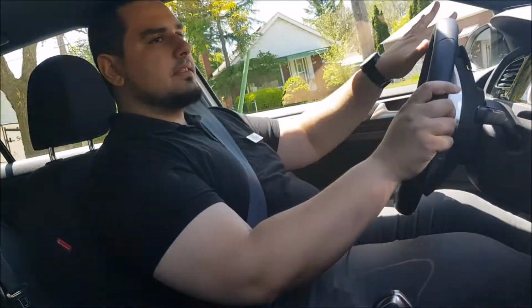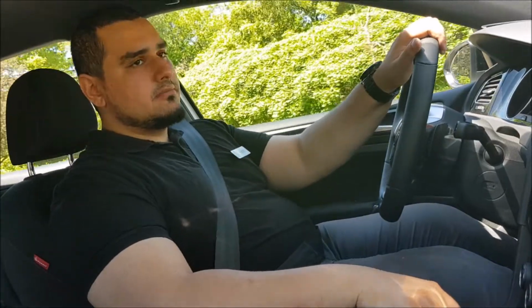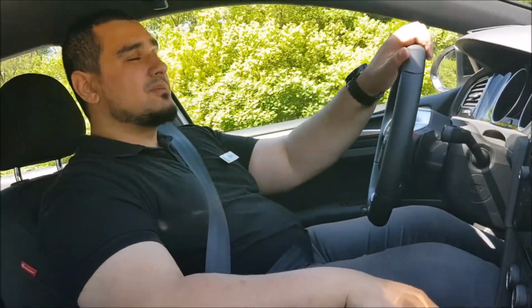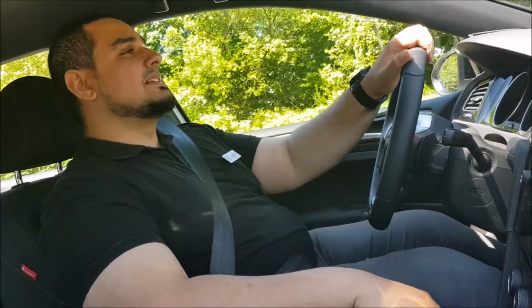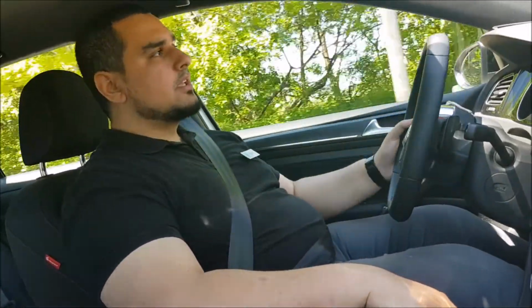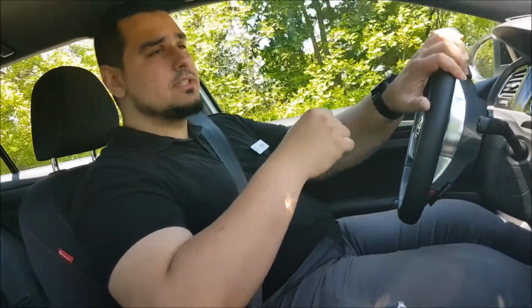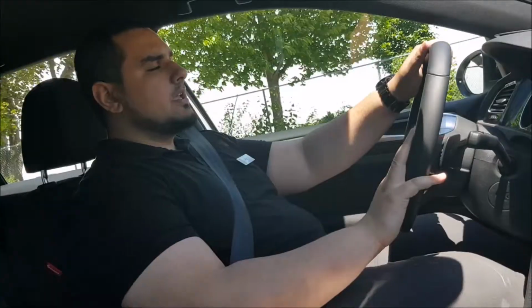Anyways, you still get the upgraded Fender audio system, which is a nice thing to have, and I like to have that in a car because I listen to a lot of music. So if you like your music, you probably would want the Fender system, which comes as standard on the Rabbit. The only trim level that doesn't get it on the GTI is the base model.